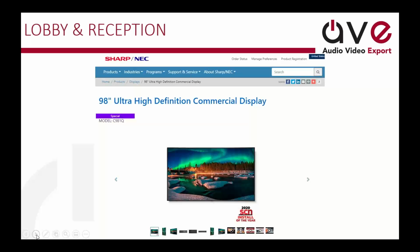So it's really, really great that you've got some flexible options. There are brighter options. So if you needed something that was 98 inches but a little bit brighter than the 300 nits that comes in the C series, you've got a 500 nit variety, and then you've also got high brightness varieties from NEC as well.